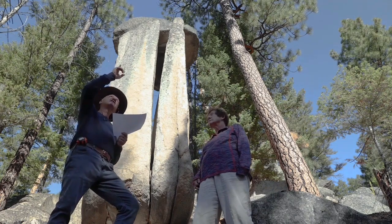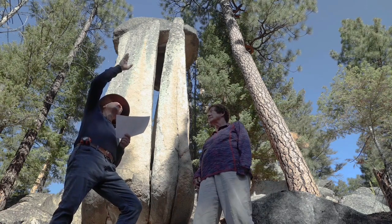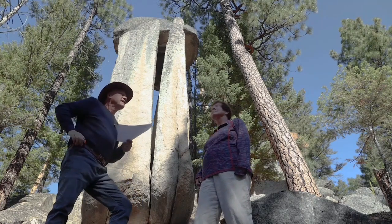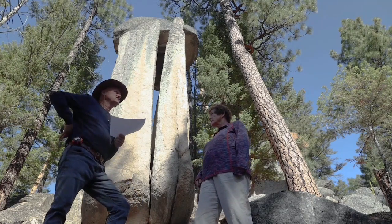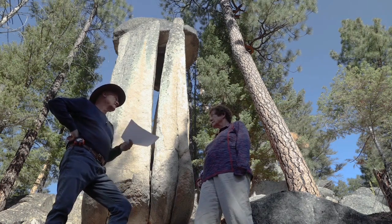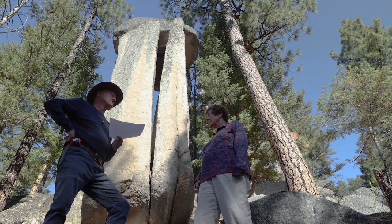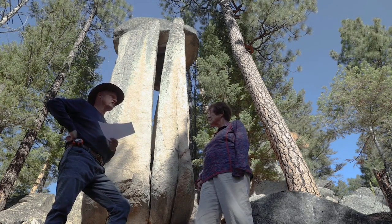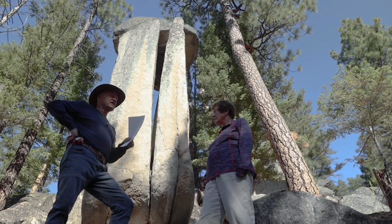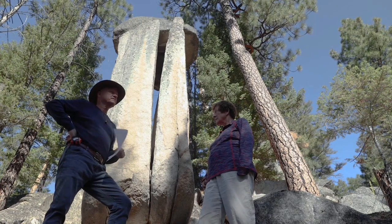Now we are looking at the sun. It's just past noon. Sun is exactly to the south. And you see the orientation to the south. Now, this is not the orientation to some of our cosmic bodies and their important dates, like summer solstice or fall or spring equinox or winter solstice, like the case of the Sage Wall, which is oriented towards the sunrise and sunset during the winter solstice.